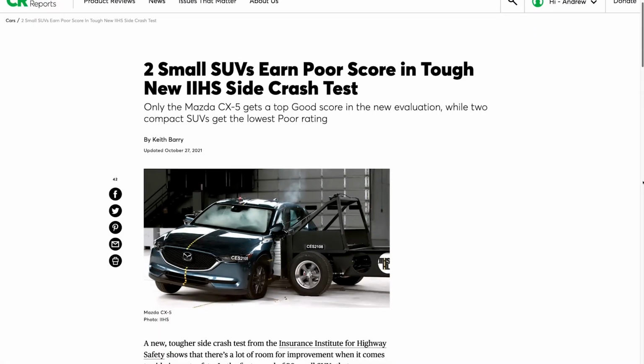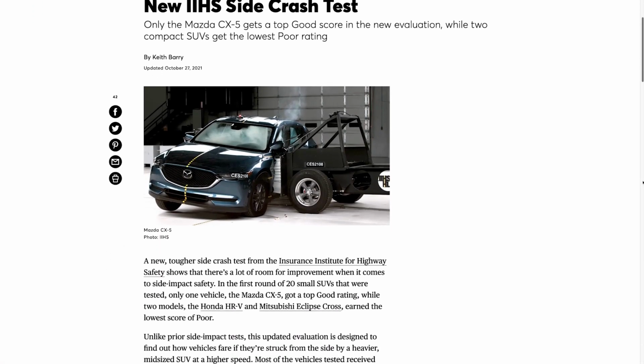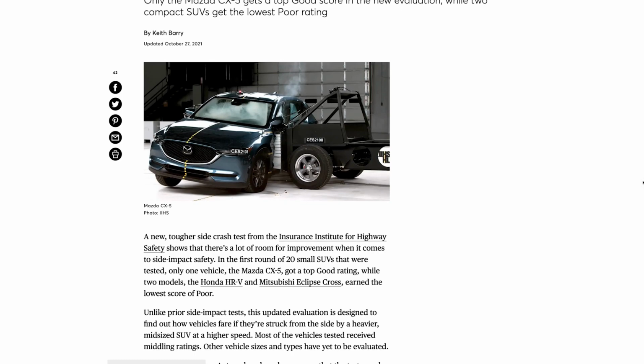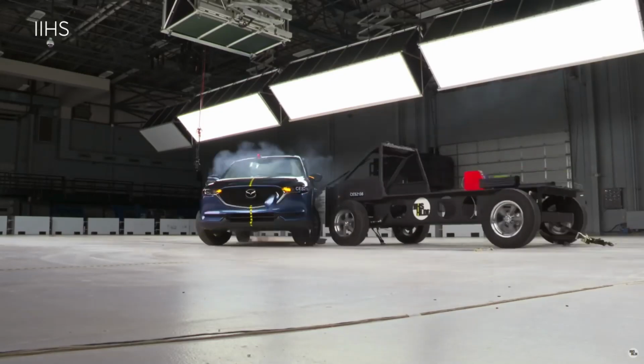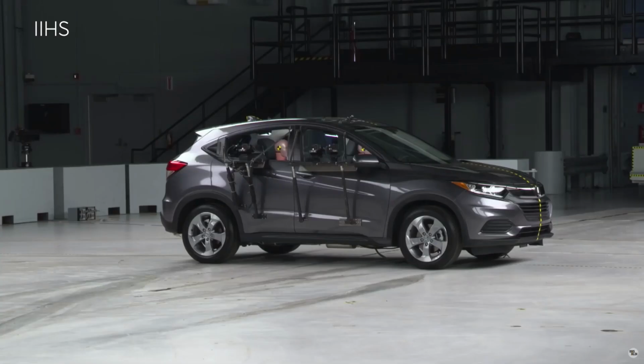The first round of this testing, they tested 20 small SUVs. And what was really interesting is that with this new aggressive test, only one, the Mazda CX-5, got a good rating, and two models, the Honda HR-V and the Mitsubishi Eclipse Cross, actually earned a really low score of poor. Jen, can you tell us about this and why it's different than the current side crash test and what happened with all these vehicles?